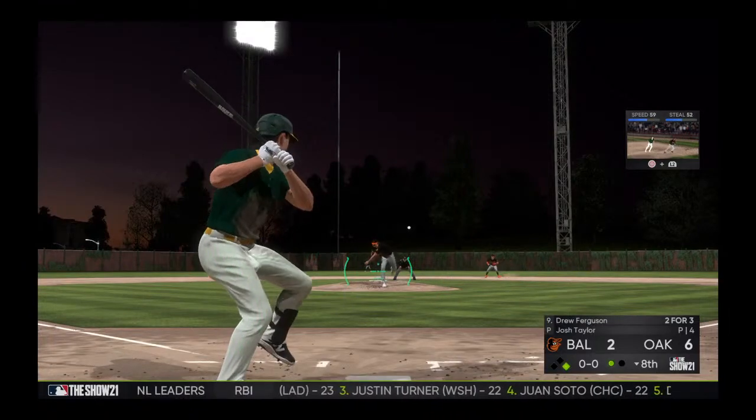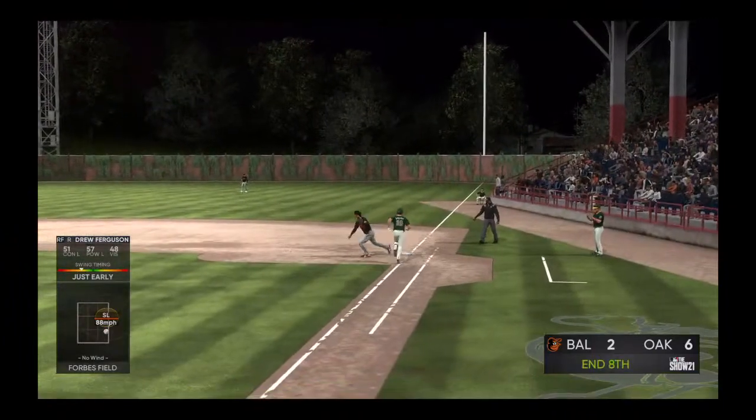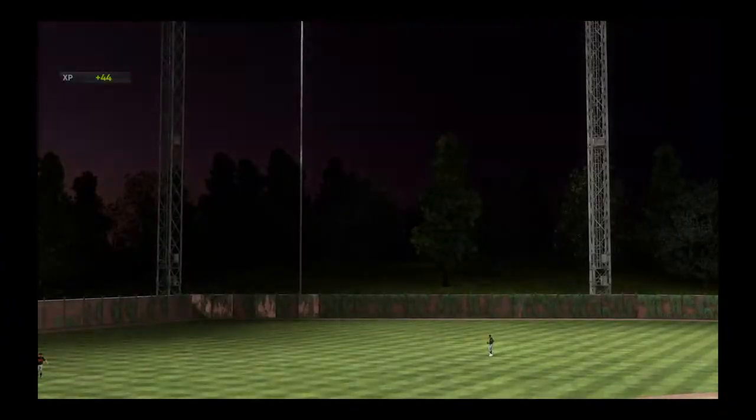Standing in now, Drew Ferguson. Grounded back up the middle. Step on the bag for one. On to first as they get the double play to get him out of the inning.